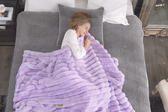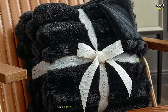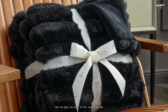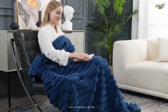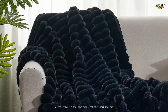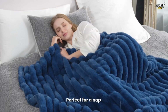Use cases: gifting, cozy nights in, statement piece on the couch or bed, and the throw you pull out when guests come over and you want the room to feel welcoming and elevated. If you have pets, they'll find it immediately. Plan accordingly. Bottom line, a feel-luxury throw that earns its spot near the top. Warm, plush, and vibe-boosting as long as you commit to gentle care.